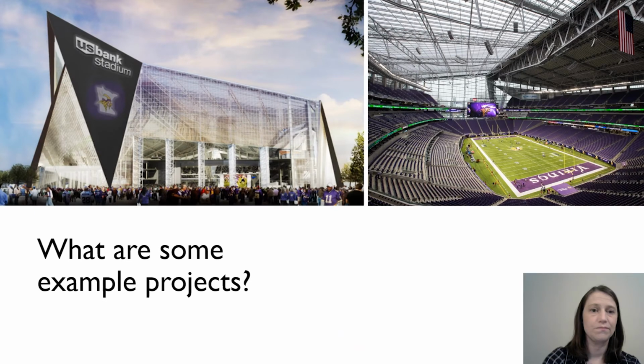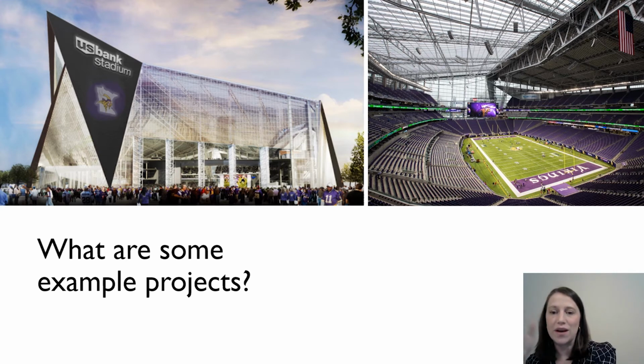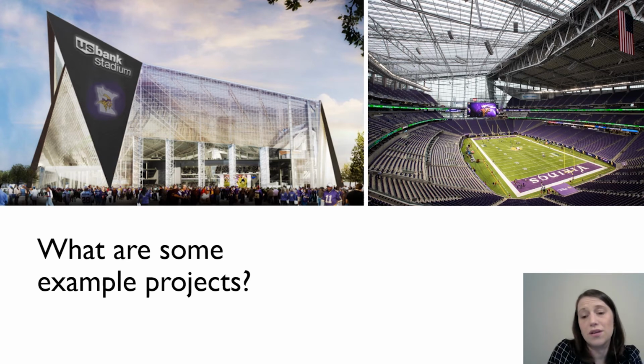Okay, so that completes our 5-part series of what we think about, your core principles of structural engineering. So what are some example projects? I'm going to talk a little bit about some projects I worked on just so I can give you my perspective on them. I worked on the Viking Stadium a few years back. The Vikings got a new stadium, and that was a very long design process, very long. So I got to be a part of helping design the roof.